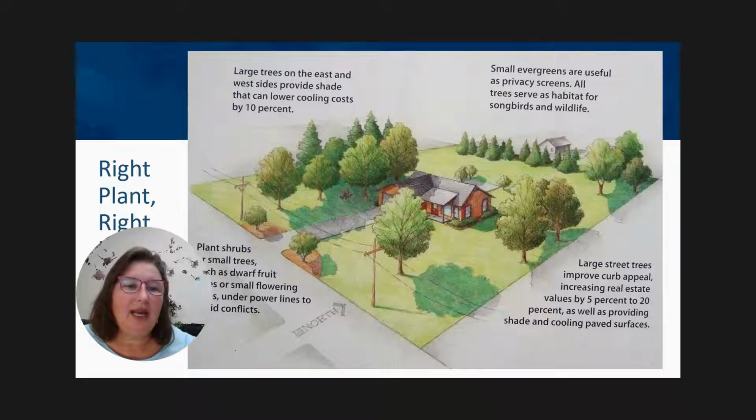This would be the west side and this would be the east side. So this is going to get a lot of morning sun. So these two trees right here are going to catch that early morning sun. You get a little sun in the higher afternoon. And then over here, they've really got it shaded for that afternoon sun, which can be really hot, right? So this is going to help to keep this house cooler.